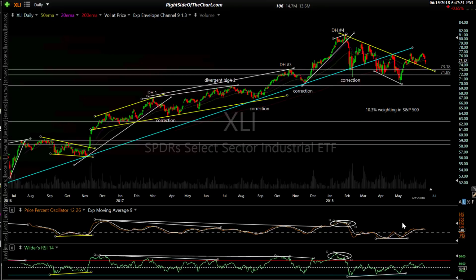Like I said, this doesn't look so bad because we had a divergent low right here. Pretty clear divergence on the RSI. So there's your divergent low. We had a nice rally and we had a reaction. Look at this yellow trend line. How many reactions on it? A bunch of reactions. We broke out above it. We back tested. So that would normally be okay, load the boat.